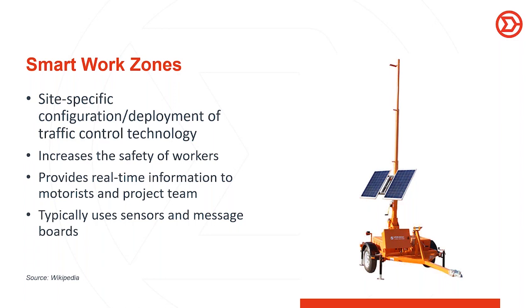Everyone's got cell phones, everyone's got cars that are potentially connected with 4G LTE modems. Utilizing all of this technology and banding it all together helps us increase the safety of the workers in the work environment. It also provides real-time information to the motorists and the project team as they continue down, ensuring that it's safe to have people out on the road.